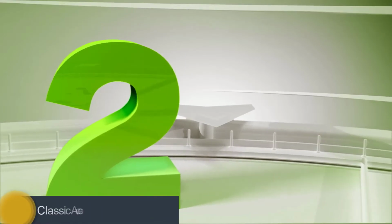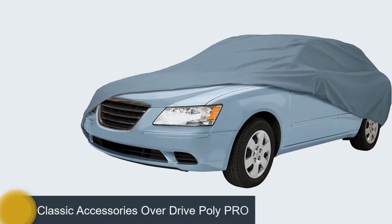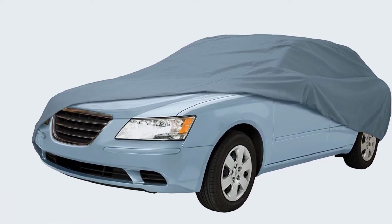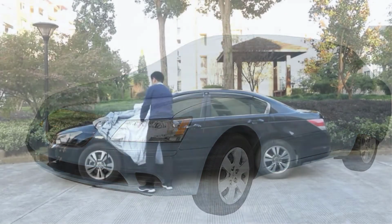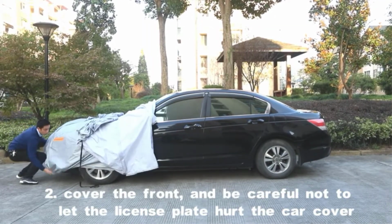Number 2. Classic Accessories OverDrive Polypro. If you are leaving your vehicle behind while you travel, you will need to make sure the paintwork is protected. Even when parked in a garage, your paintwork could get marred by dust and dirt. Although traditional car covers keep dirt at bay, they can be prone to mold and mildew.